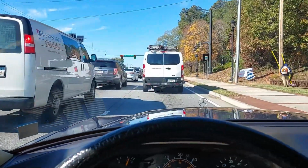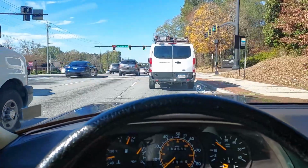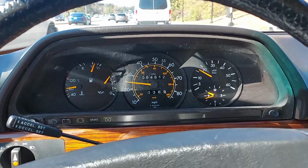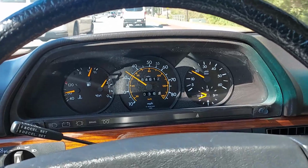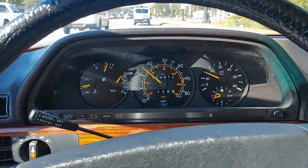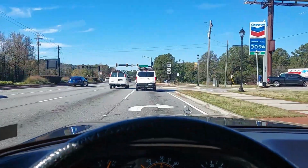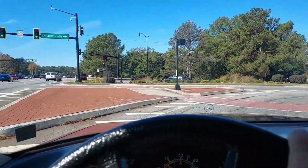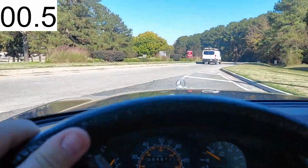Hopefully, I don't know how much traffic there will be, but hopefully I'll get a chance to stop so we can do our 0 to 60 test up here. All the gauges look fantastic. Odometer is correctly working. All right, I might get a chance to stop right here. I do have a car behind me. All right, we're gonna stop right here. All right, here we go.